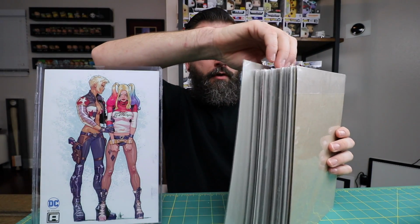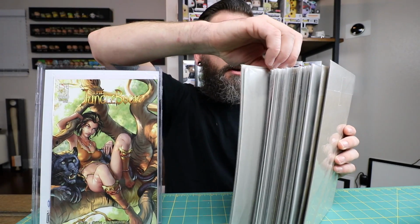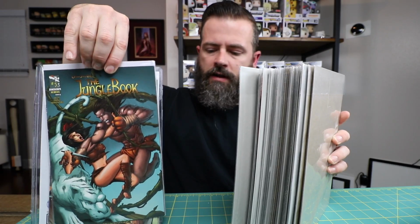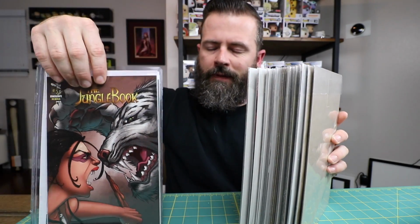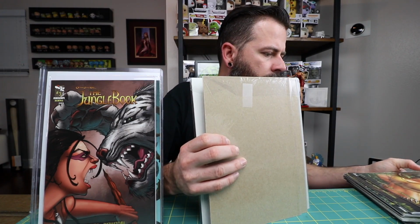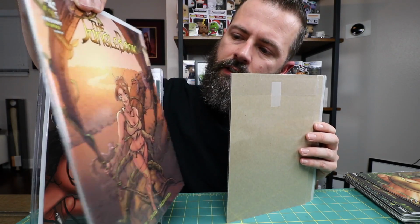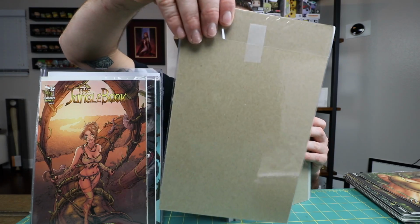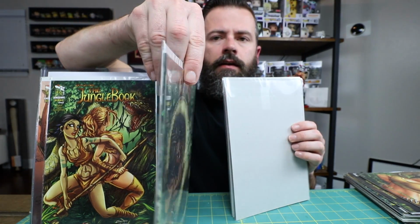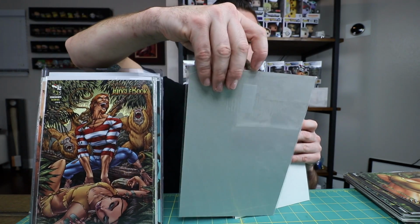I also got a whole run of Jungle Book stuff, so I'll run through these real quick. Jungle Book number 5, cover C. Number 5, cover B. And number 5, cover A. I picked up this entire run for 30 bucks, so I think it's like about $1 a piece. It's number 4, cover C. Some great artwork. Number 4, cover B. And number 4, cover A. Number 3, cover B. And number 3, cover A.